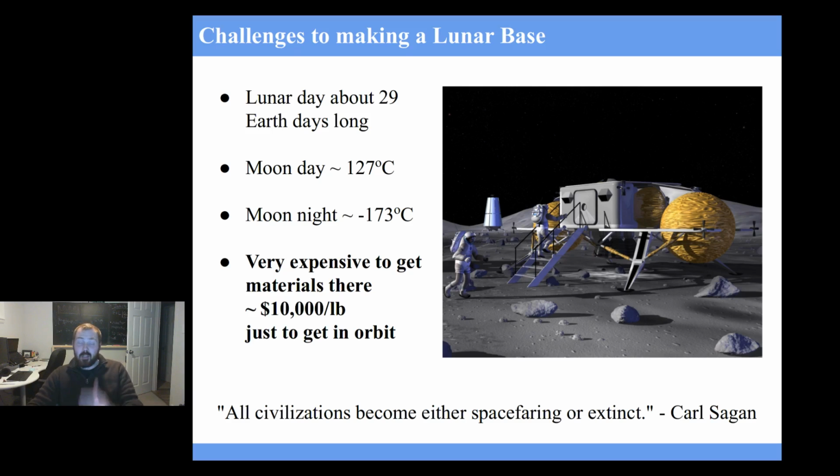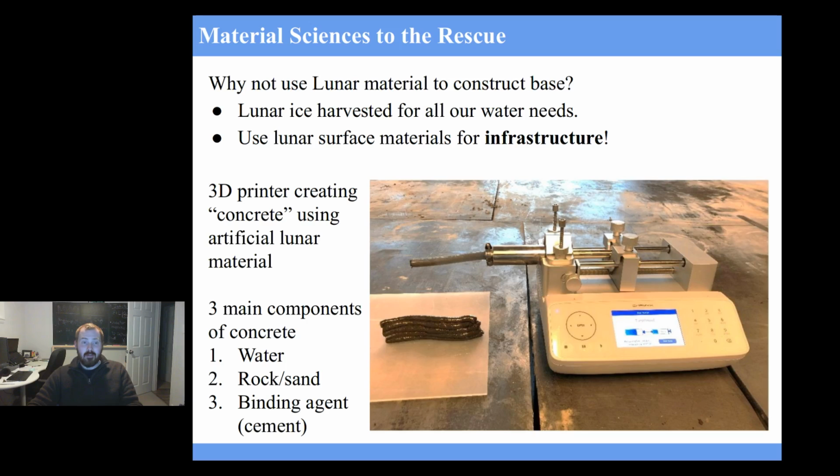So, if it's expensive to get material there, let's use material sciences. Let's use the resources on the moon. Perfect example of this: there's lunar ice. So why don't we harvest the lunar ice? Not just for our consumption of water, but to water plants, to drive whatever chemical reactions we need. On top of that, why don't we use the lunar surface to construct an infrastructure?